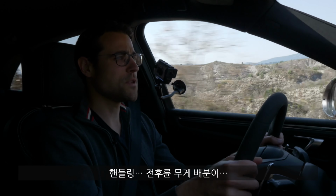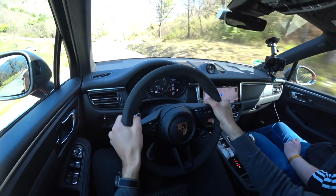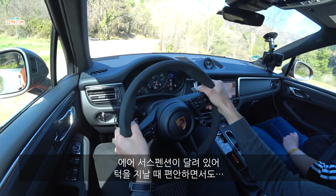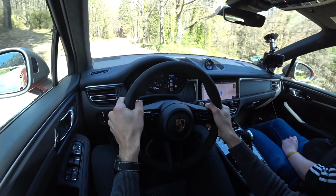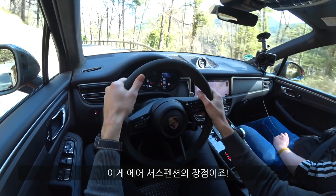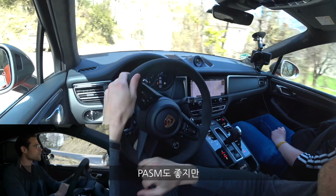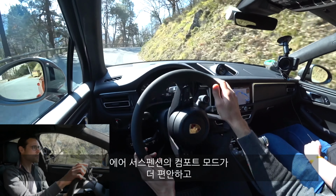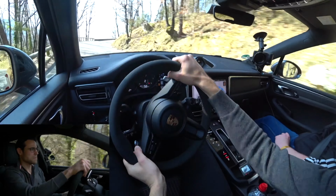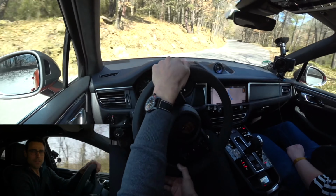So from the pure handling and the weight distribution, front, rear, and wow, I mean, it is air suspension here in this case, so you do have comfort also over some bumps. At the same time, it's actually, I mean, it's sporty and comfortable at the same time. So this is also a good thing then here with that optional air suspension. The PASM will also do fine, of course, but here you have more possibilities to make it more comfortable in the comfort mode and sportier than in the sports mode. And wow, this is so much fun. This goes up the hill so smooth, really nice.